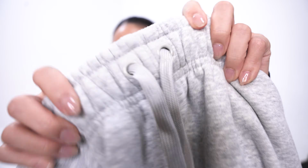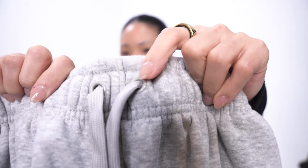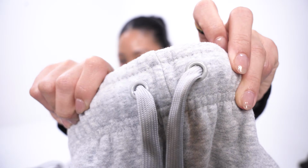And then let me just show you close up. The waistband has the metal details for the, what is this called? It's not the eyelet, it's the, is it the eyelet? I don't know, whatever these holes are. It's reinforced by these little metal rings.